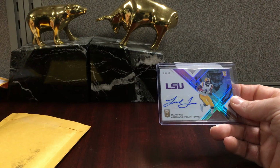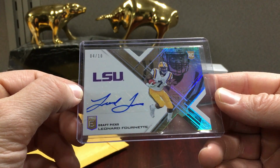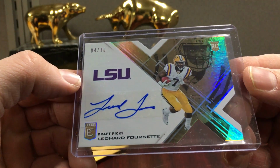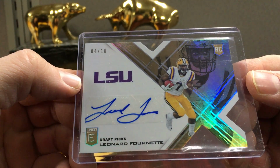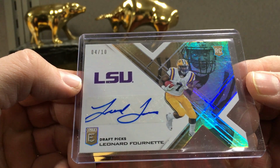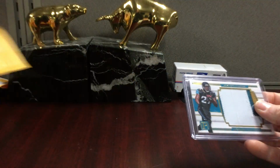Another Fournette. This is the 17 Elite Draft Picks, kind of like a gold die cut to 10. So this was a really low print. I think the price was about $45. So try to get that one slabbed, and then another Fournette.